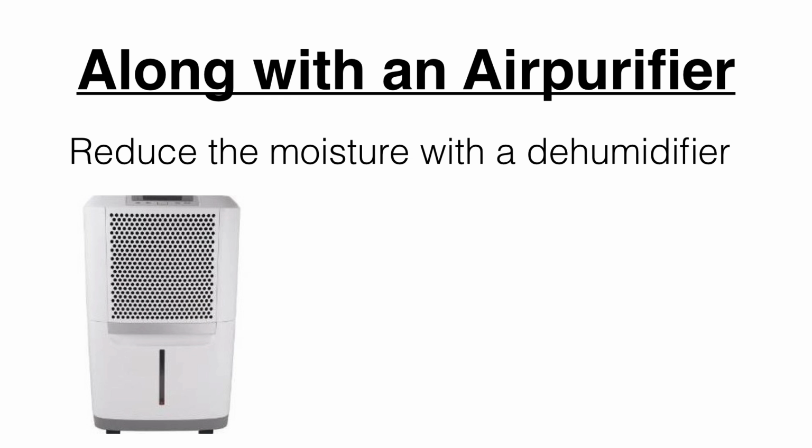Now, along with an air purifier, I'd probably also consider reducing the moisture with a dehumidifier, especially if we're talking about mold or mildew in a basement or in a garage, because they're prone to moisture. A dehumidifier is going to keep that mold from continuing. It's pretty hard to beat mold if there's an ongoing moisture problem. It's just too good of a breeding ground.